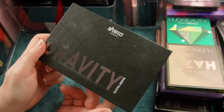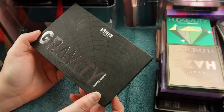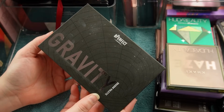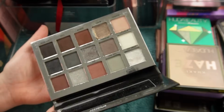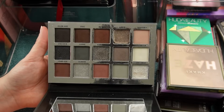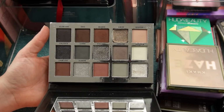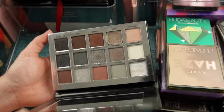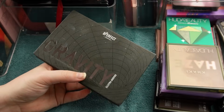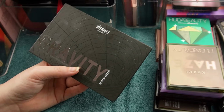We have Be Perfect Gravity. I did really enjoy this. I said in my review that you can tell that this is more affordable makeup. I put it up against things like the Makeup by Mario and Natasha Denona I Need a Nude because I felt it's like that but smokier. And this is really pretty. So this is the first time I ever tried Be Perfect, and I definitely do not regret my decision.